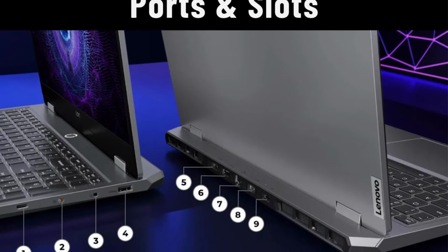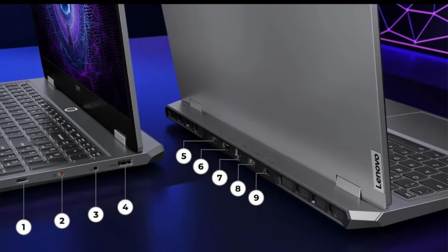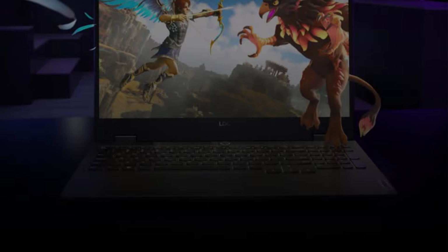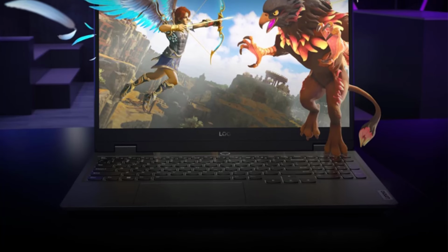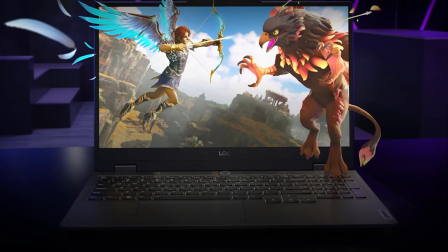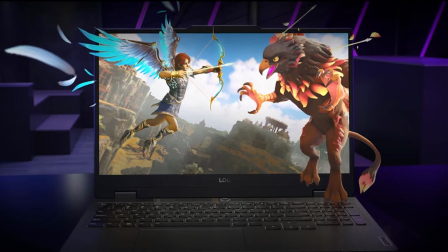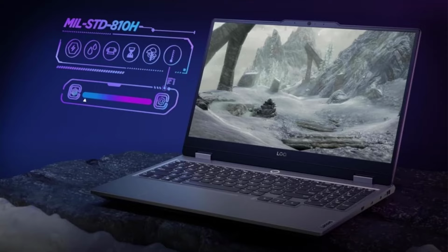As far as downsides go, while this laptop feels sturdy for its price point, its all-plastic construction sets it apart from some of the more expensive options on this list. It also has a relatively small 60Wh battery that struggles to provide a full hour of gaming time, so you'll need to ensure your charger is handy.